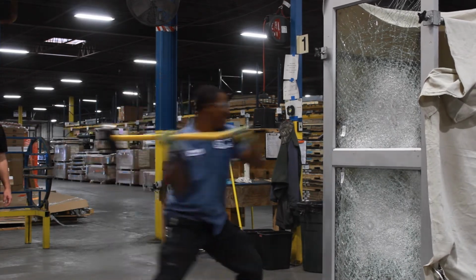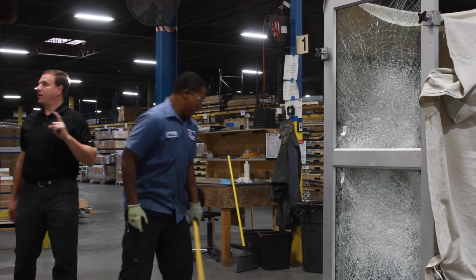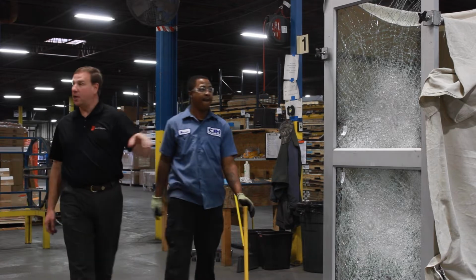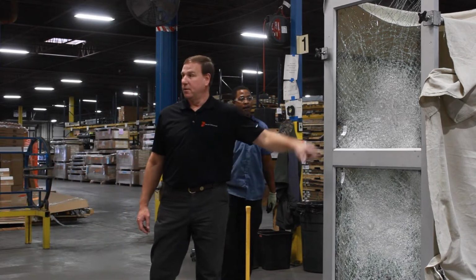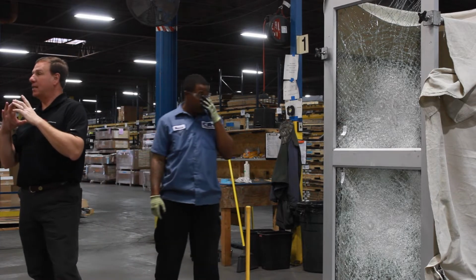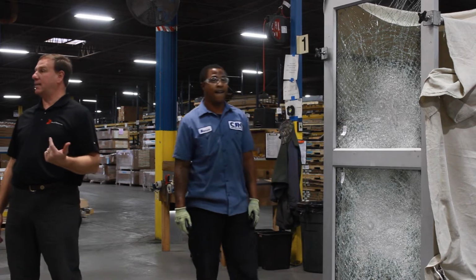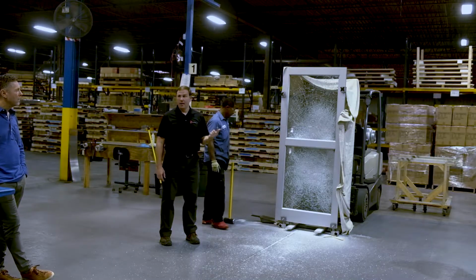Now, last one. I don't know if y'all in the back can see that. It started coming out around the bottom here. But that is still not failure because it's not a hole large enough to get through to activate the exit device, unlock a lock set, and gain entrance.